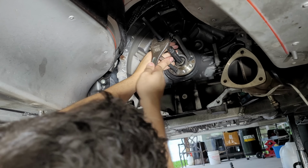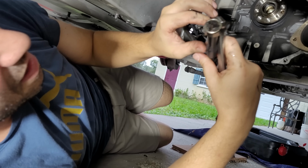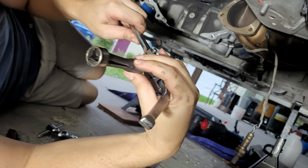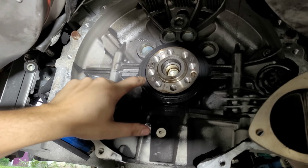Okay, it's starting to get sideways, but you can see it's coming out. Come on, right there. There it is. So here's our old one. We'll grab our new one, make sure we put it in the right way, and just grease it up a little bit, and then we'll grab this rear main seal out right here.